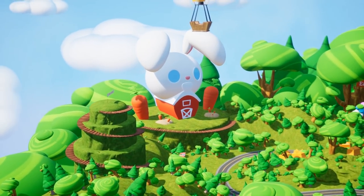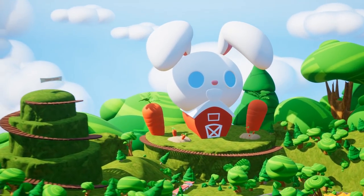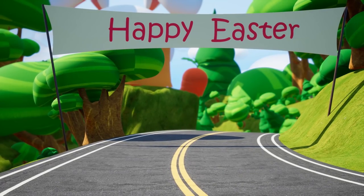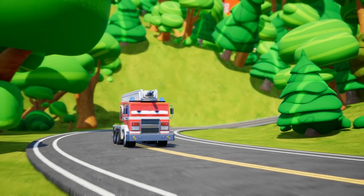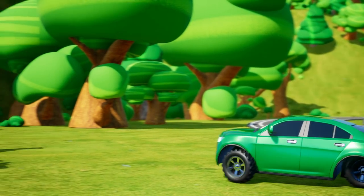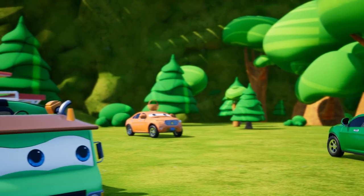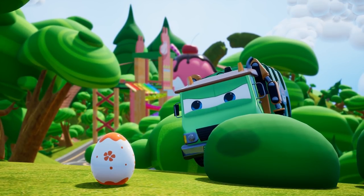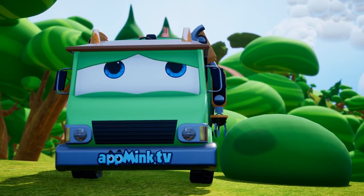Do you know what day it is today in appMink Town? That's right, it's Easter, and everyone's going on an Easter egg hunt. Who's going to find one first? Oh, look at that! Garbage truck found one! Oh no, he was too slow.